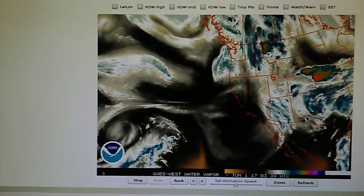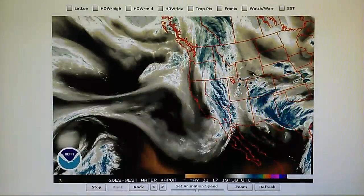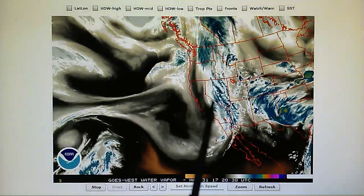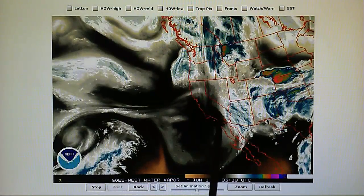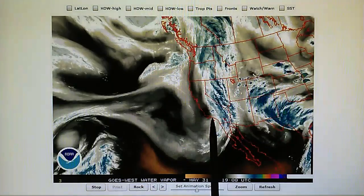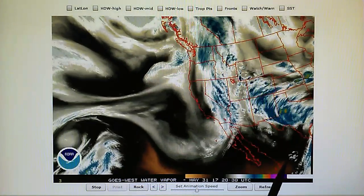Okay, so getting back to this western U.S. water vapor map, it's very clear what's going on. We have a transmitter evaporating everything here, so we're going to see some clearing tomorrow. And look what's happening, specifically right over Los Angeles, right here where the pen tip is. Opening up a big hole right there.